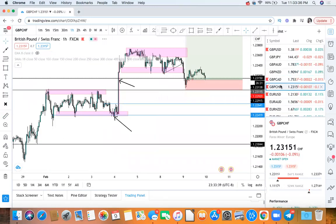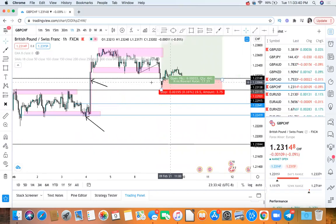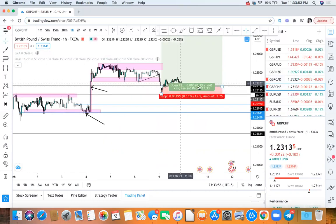And then we have GPCHF, which we also got in for a buy limit last night. After that buy limit, right now it looks like we're back in that re-entry price to keep on pushing to the upside. So this is just a mitigation that it's doing right now, but GPCHF should keep on rising to the upside. And currently we're up in profits by like 1-2 pips.